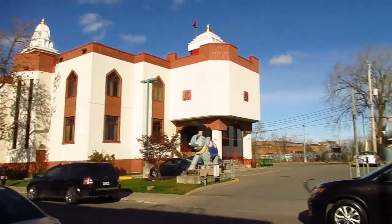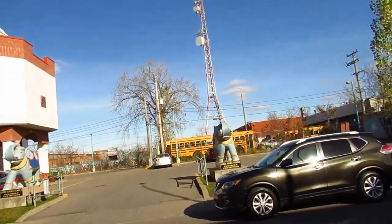Look at this, eh? Like a mosque or something. Look at that elephant. It's beautiful. Oh, there's a bluebird there. And two elephants.